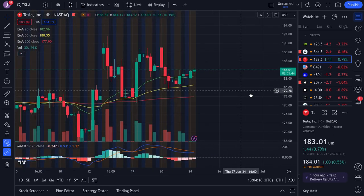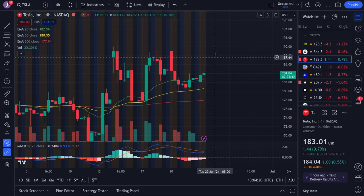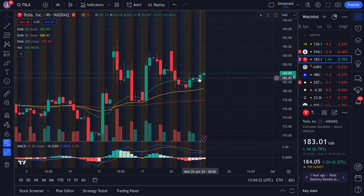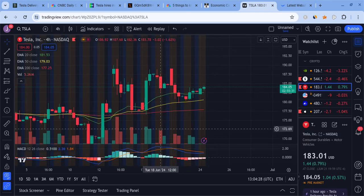Tesla could push a little bit higher. Maybe looking for that test of 185, and we'll see if that breaks. And if that breaks, we could go up to 188. But then, even if we do pump a bit, we could actually return back down because of the market potentially slowing, and we might see a lot of sideways price action on Tesla. Just wanted to make that very clear.